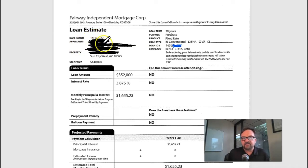Applicants, that'll be your names. Hey, double check these things. Some of these people have a lot of different clients and whatnot. Make sure you get the right estimate. Same thing, make sure they get the right property address. Now notice this property right here is going to be in Sun City. Sun City West to be exact. That's going to have an impact later on, and I'm going to show you that.